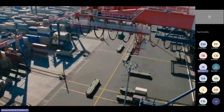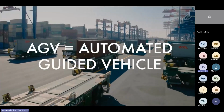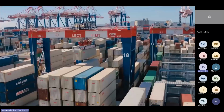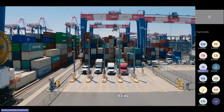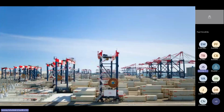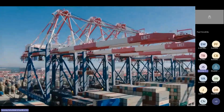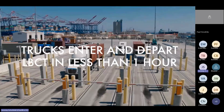To quickly move the containers to the storage area, 102 automated guided transport vehicles, or AGVs, deliver them to the fully automatic stacks, where the all-electric, fully automated stacking cranes load the containers onto trucks. This highly orchestrated zero-emission operation is not only green, but also highly efficient, offloading and loading ships in less time than any other terminals on the West Coast, with trucks moving in and out of the terminal with record speed.